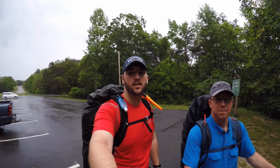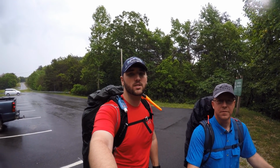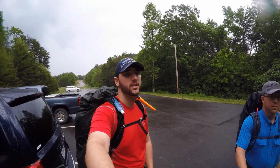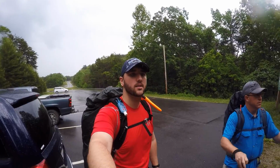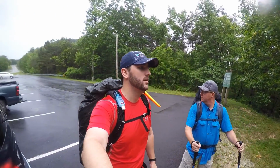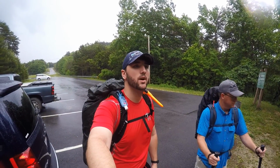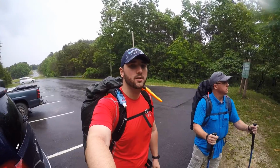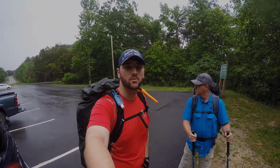So we made it here in the Talladega National Forest, in the Cheaha Wilderness. We're here at the Cheaha trailhead. I'm here with Handyman. We just drove in and already got some rain. We're expecting to be wet tonight, hopefully not too wet though. So we're about to get this trip started and try to set up camp early and get out of the rain. We'll see you there.